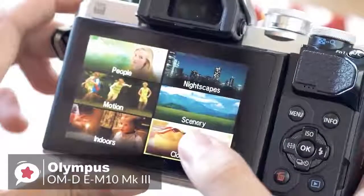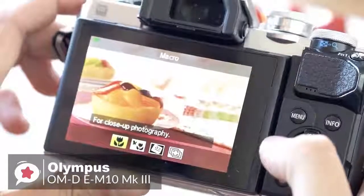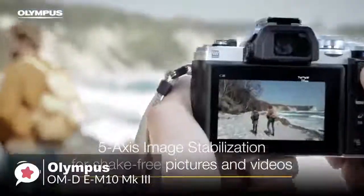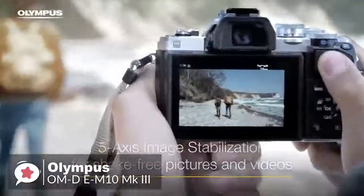We'd like to mention that one important feature is the Olympus 5-axis image stabilization, which is very efficient at reducing blur from a handshake when shooting still images with long shutter speeds.